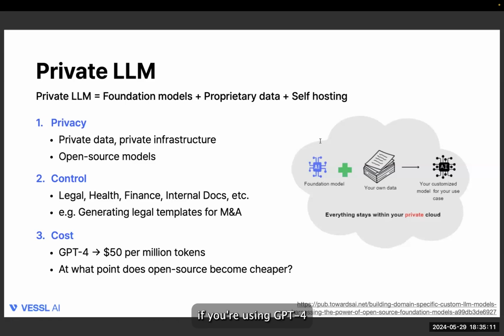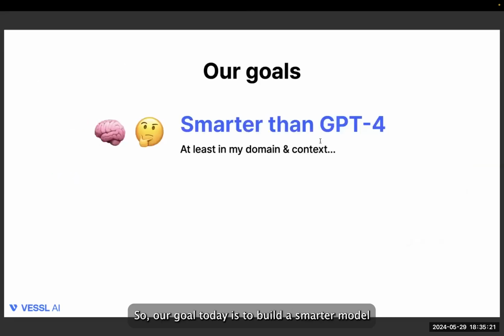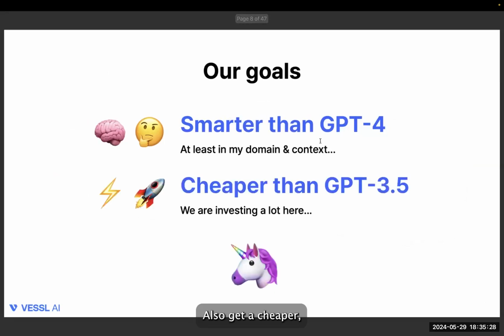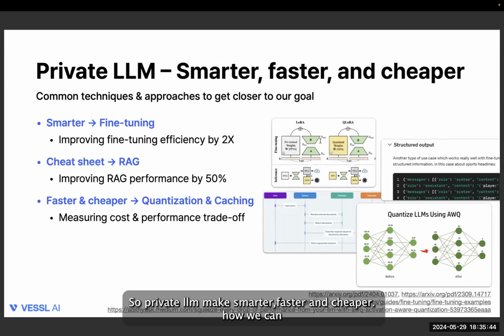And for the cost, if you're using GPT-4, it costs about $50 per million tokens, but they want it to be cheaper than GPT-4. So our goal today is to build a model smarter than GPT-4, at least in my domain and context, and also get a cost cheaper than GPT-3.5. So a private LLM makes things smarter, faster, and cheaper.